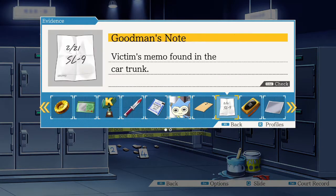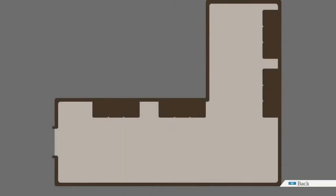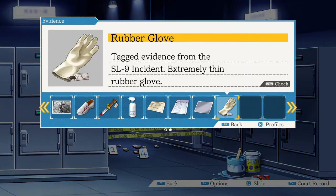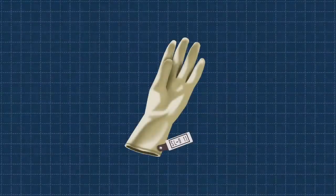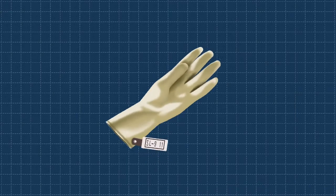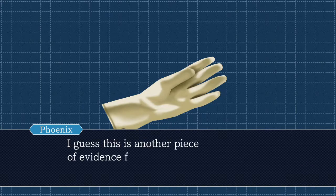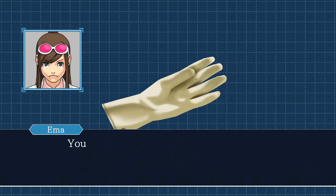Shall we do some closer investigation? Oh, let's look at the map. Yeah, that's what this room looks like. You got it. But this, though, let's have a look. Is there anything to find on this rubber glove, apart from the SL9 tag? The tag says SL911. I guess this is another piece of evidence from that case.